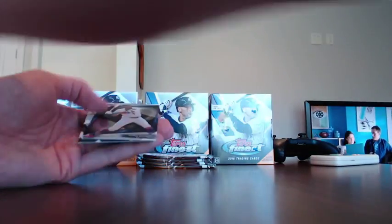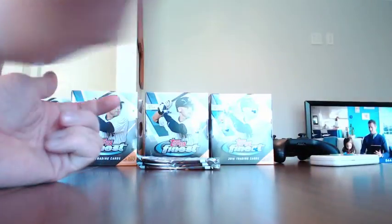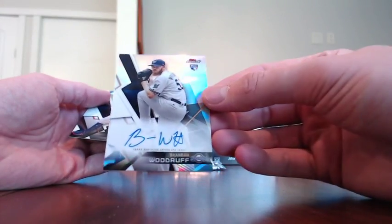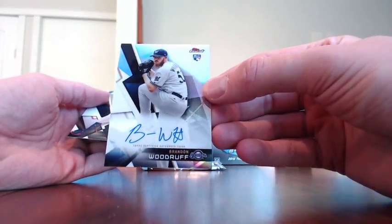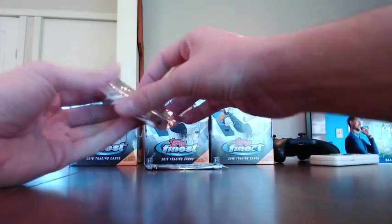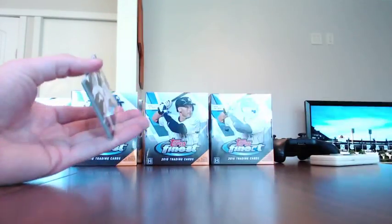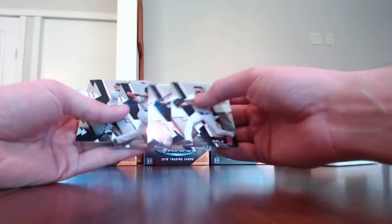All right. So, Otani. Rosario. Finest first. Lucas Sims for the Braves. Posey, and then again for the Brewers, Brandon Woodruff. That is the second Woodruff autograph we've got, and that was two Brewers in one box. Matt Olson. Devers refractor, rookie refractor.